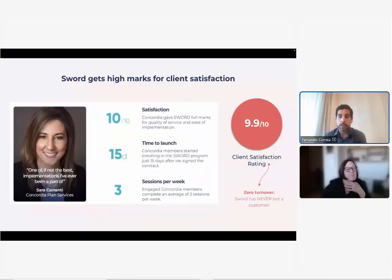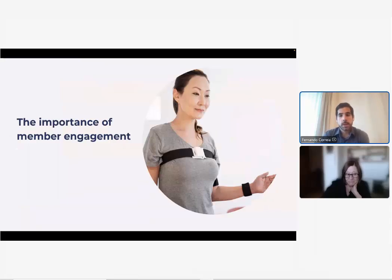And then how good a partner are we and how quickly you can launch? Because we do the heavy lifting and we know our stuff. You can launch as quickly as 2 weeks. And we have an average client satisfaction rating, in terms of implementation and in their relationship with customer success managers, of 9.9 out of 10 on our customer services survey. And we have a 100% retention rate in our clients. We have never lost a client. We work every day very hard to make sure that that doesn't happen.